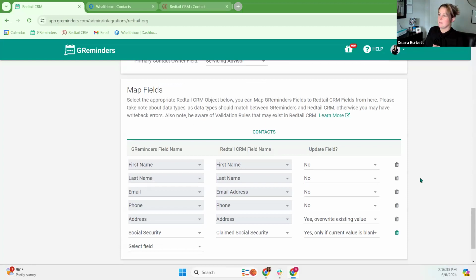Last but not least, mapping fields. So whenever we went over building out an event type in part 1, we came to the section of intake questions. And in there were a few custom questions, like what is your favorite drink? Or, do you have any hobbies? What's your preferred way to receive documents or sign documents? This is kind of where you'll figure out how you want us to interact with your CRM in terms of updating contact information and then also inputting or updating those user-defined fields.